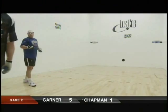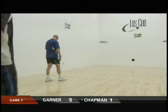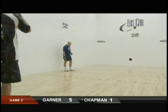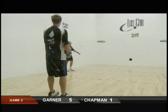Looked like a great shot there from Allan Garner. The ball just out of the camera view, but it looked like he just ripped a reverse down the left wall and Dave Chapman was out of the point.